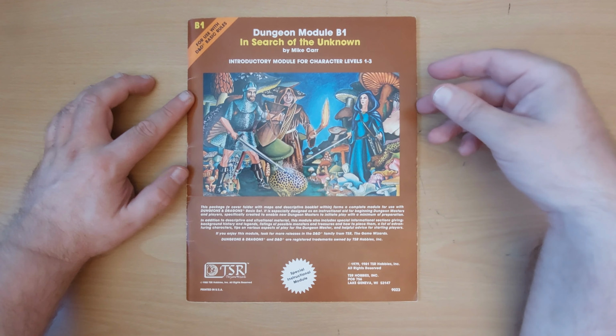And on the back is basically just an advert. This item is only one of the many popular playing aids for Dungeons & Dragons. You've got the basic set, you've got the expert set, you've got this one, In Search of the Unknown, you've got Dungeon Module B2, the Keep on the Borderlands, Dungeon Module X1, Isle of Dread, Monster and Treasure Assortment sets 1 to 3, Dungeon Geomorphs, D&D Player Character Record Sheets. Other releases of additional items relating to D&D are planned for the future. So, the back, instead of telling you what the adventure's about, is just advertising other stuff.